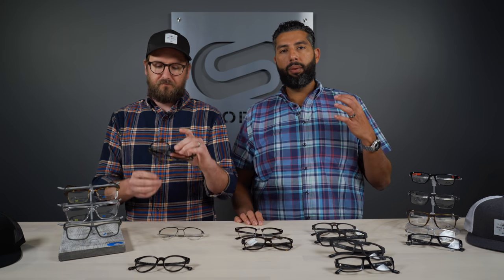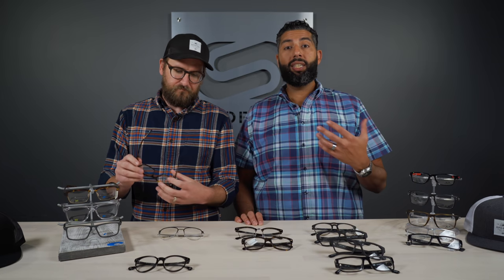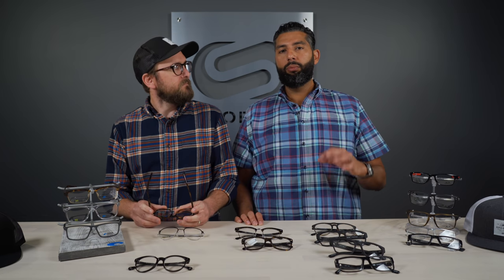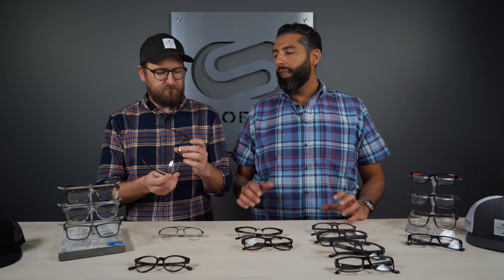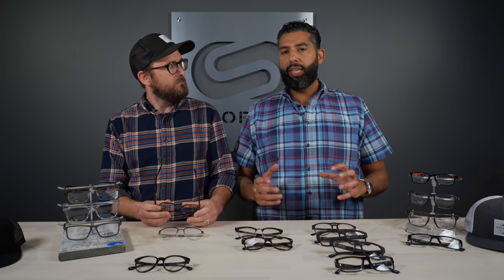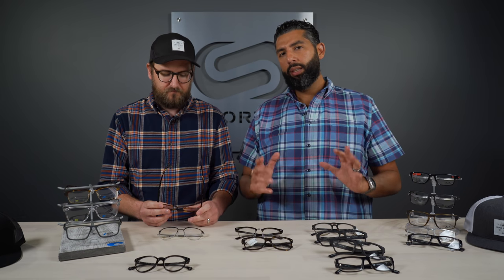And then they also came out with an ophthalmic line, which is obviously what we have here, which is killing it out in the marketplace. Real clean, easy-to-wear stuff, real stylish. It's kind of like easy-to-wear fashion. Easy-to-wear statement pieces, which is a hard thing to combine.